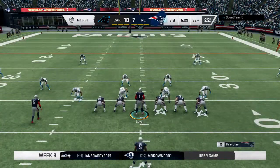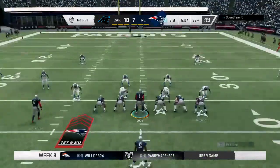They're backed up here with a 1st and 20 now after the holding penalty. Defense wins championships, man.